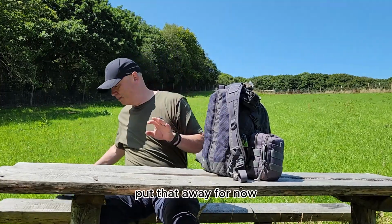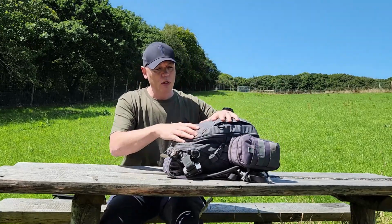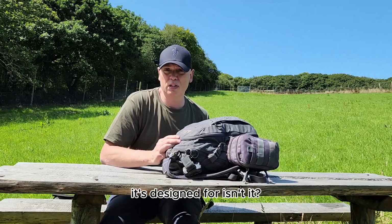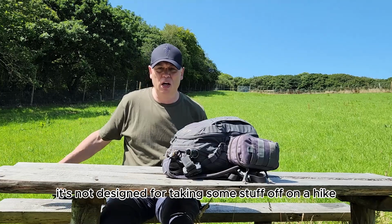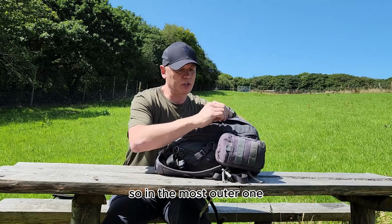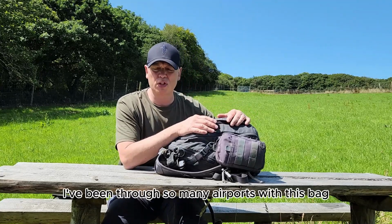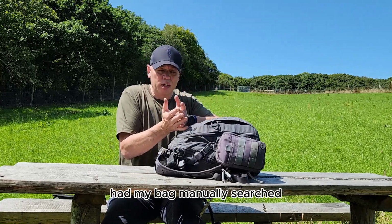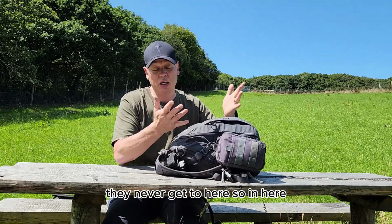Put that out of the way for now. So what else we got inside? Let me flip it over. What I like about this type of bag is it's doing the job it's designed for, isn't it? It's not designed for taking some stuff up on a hike. This is designed for our kind of work. So in the most outer one, and interestingly, this pocket here, I've been through so many airports with this bag, had the bag manually searched, and no one ever opens this pocket. I unzip that one for them, they never get to here.